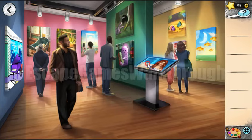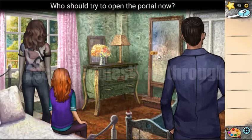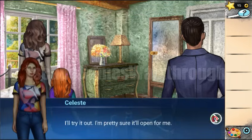And let's go back. We should open the portal now. Celestine. Okay, let's open the portal here.